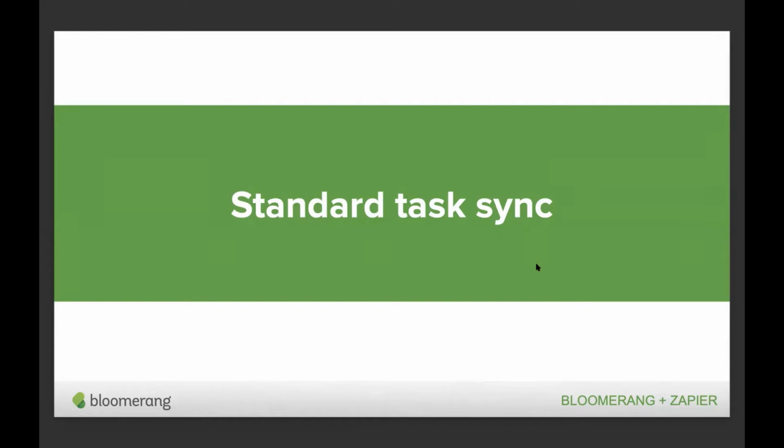So the goal of this task is to say, if we create a new task in Bloomerang, we want to create a corresponding task in our task management tool. So that could be a task management solution like Asana or Trello, or it could even be a calendar like Outlook or Google Calendar. I do intend, toward the end of this webinar, to have a second use case for creating tasks in Bloomerang that is not tied to the use of a specific task management solution. So if you don't use a task management solution, we do have another use case that we're going to demo here as well.